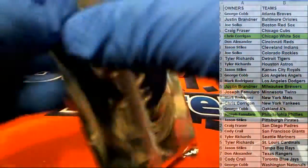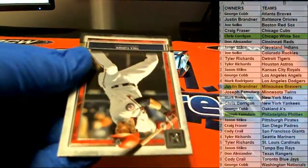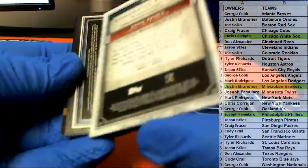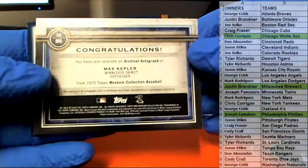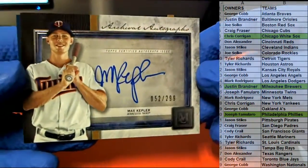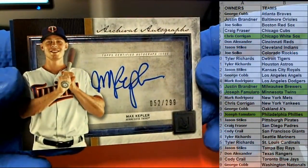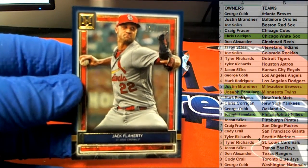Nice blue shot. Nice Trea Turner. Bichette rookie. Oh man, look at that. Right there, Ernie Banks, Canvas Repro. Nice. Max Kepler. Archival autographs. 52/299. Nice one. And this is the Twins, Joe F. Very nice. Nice for Joe. Flattery right there. 137/150 for the Cardinals. Tyler R.